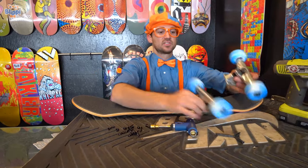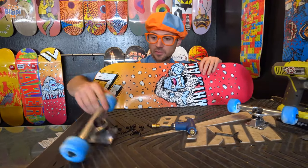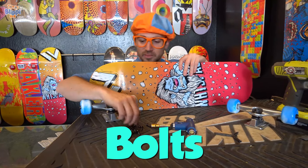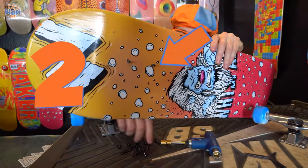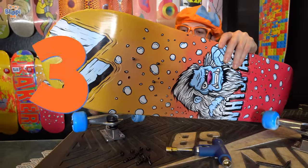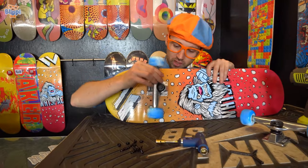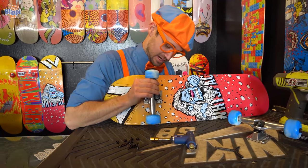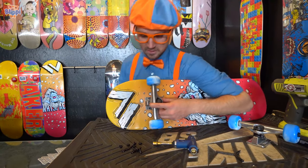Perfect. All right, so you have two trucks. All right, and then put them on the bottom after you put these bolts through. Let's put four of them in there. One, two, three. Whoa, four. Perfect. Okay, let's put the truck right here. This is a little tricky. Okay. All right. There we go. All righty.